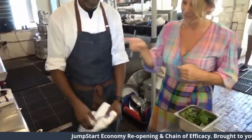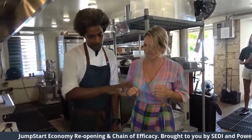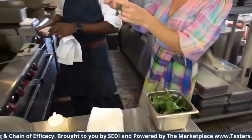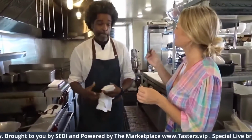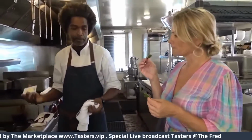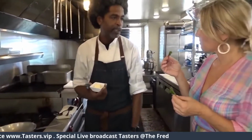Now, what are we going to go into that saute pan? This saute is going to be for your spinach. Now, is this local spinach? It is local spinach. Where do you source your local spinach from? I get it from, correct me, Seder Farms. Yes, Seder Farms. He gives us about 30 to 40 pounds a week.